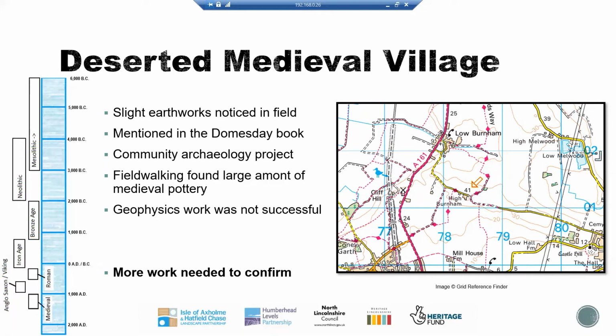Now, a community field walking operation recovered large amounts of medieval pottery from the same area, which seems to confirm that it is indeed a deserted medieval village. Research shows that this was mentioned in the Domesday Book, so once again, looking likely. However, when they completed some geophysics work here, it wasn't as successful.